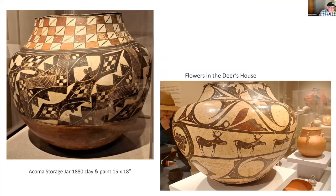Okay. And this is the bat. You can see the ears and the eyes and the wings on the pot on the left. And again, you've got this checkerboard. The checkerboard, actually, let me see, I got some information about these things.